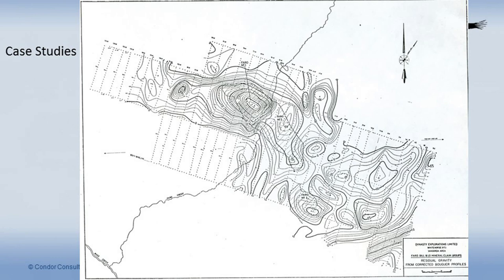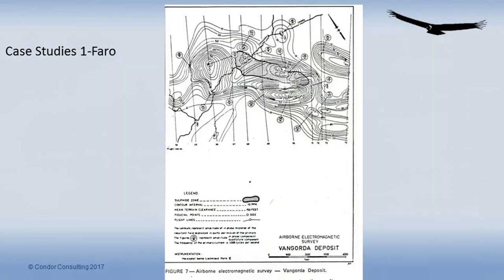But the anomalies are quite clear, even with the early systems. There's Faro 2, Faro 3. It's got to be Faro 1 sitting up in there. So quite helpful, quite diagnostic.